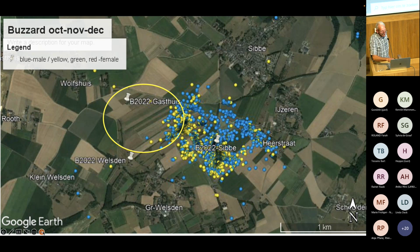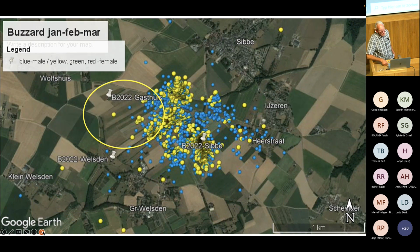Then we go to the winter, and also in winter time you can see the buzzard is still using his own part, and the area of his territory is a little bit bigger, but it's not very clear which points here are from flying or sitting birds. But nevertheless, the 90% home range is still the same.